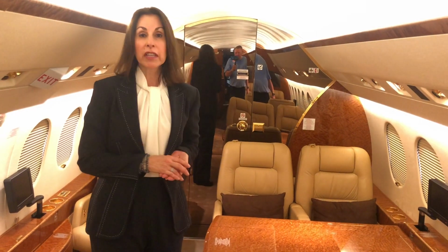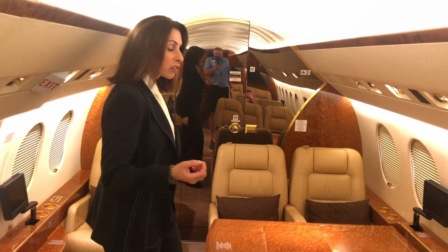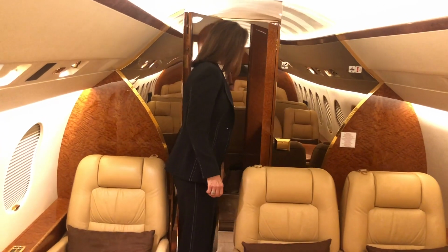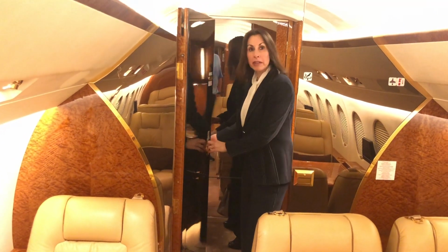The Falcon 2000EX cabin provides for over 1,000 cubic feet of space. In addition to that, you have an aft lavatory, privacy area, and direct access to the baggage compartment from the cabin of the airplane that is accessible in flight.